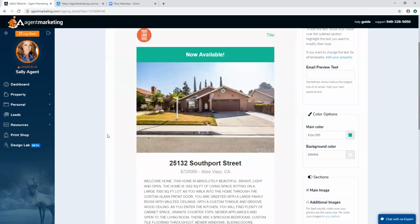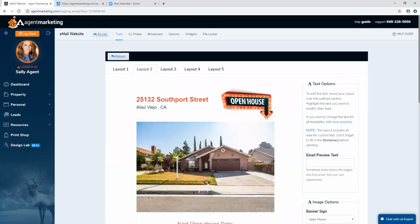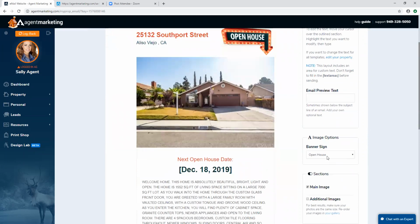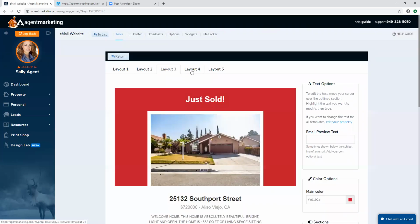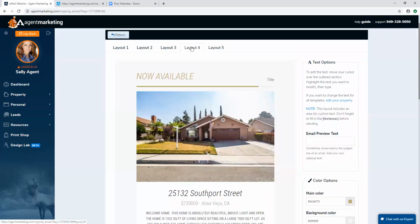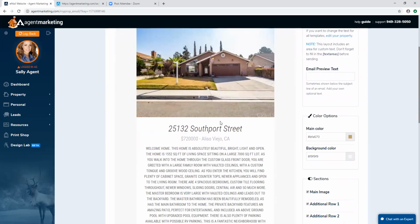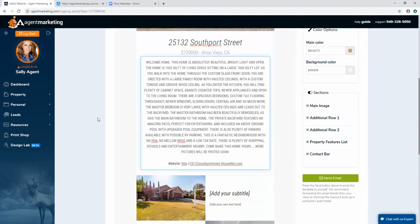This is one layout. You have 5 different layouts to choose from. You can see here's a nice open house one, but you can change that banner to available or open house or sold. You've got another layout. You've got just different layouts you can choose from. So you can choose the one you like the best. Once you choose your layout, you can then come in and edit the information that's there. You would just click to change the information. If you wanted to change the description, if you want to take the price out, whatever you want to do with that, you can.